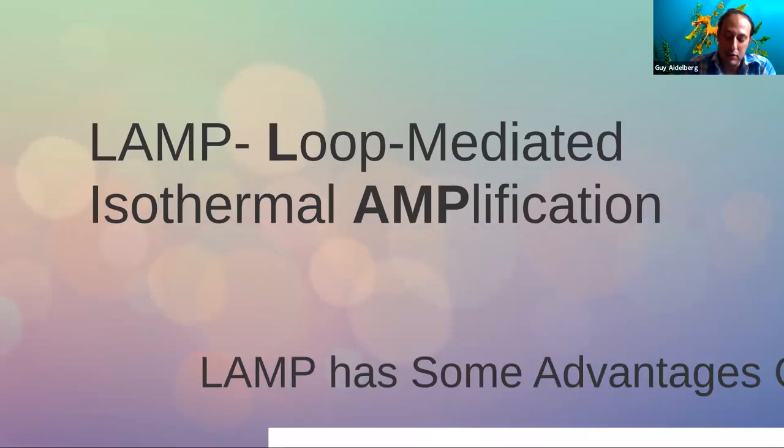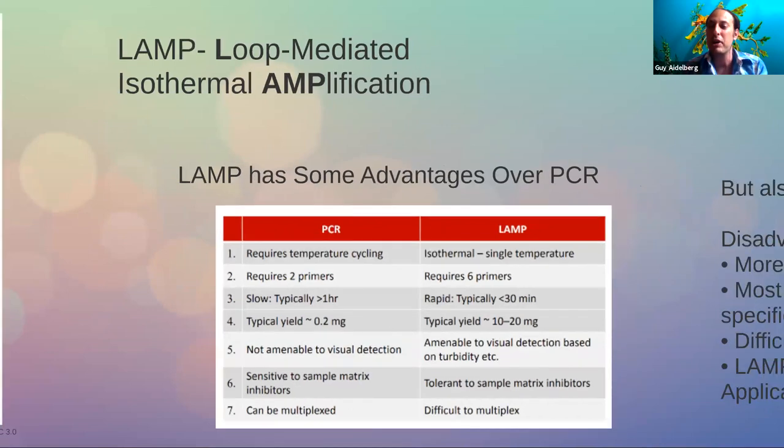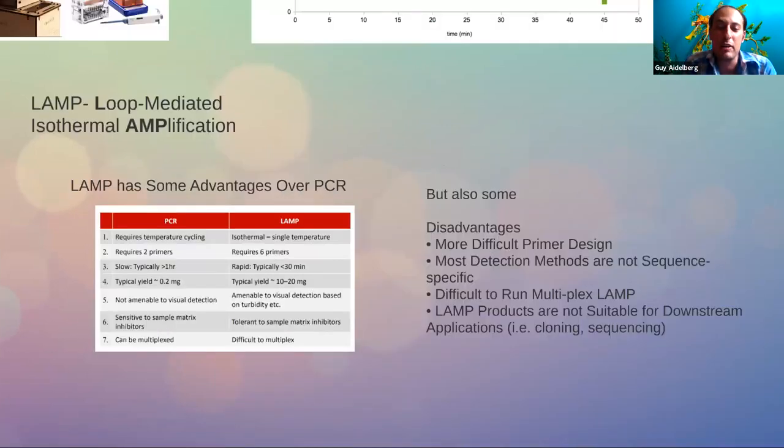It also has some other advantages: it's usually faster, and it's many times very specific because it uses six primers and not two. And there are lots of different ways to detect LAMP reactions happening. But there are also some disadvantages of LAMP, which is that it's harder to design the primers. Most of the detection methods are not sequence specific. It's a little harder to multiplex than PCR. And the LAMP products are not as suitable for downstream things.